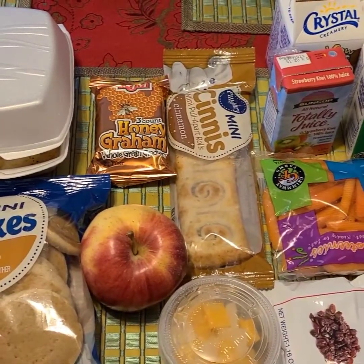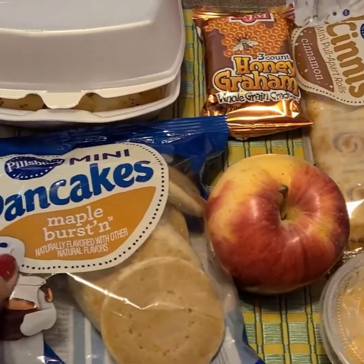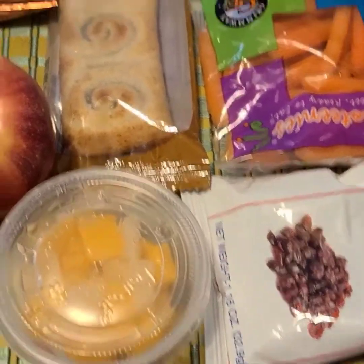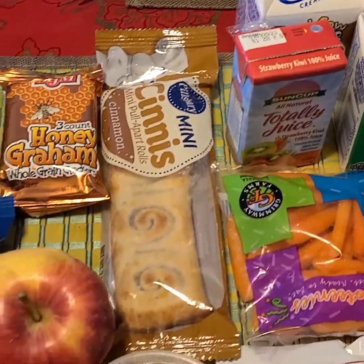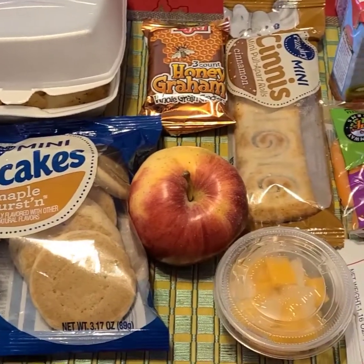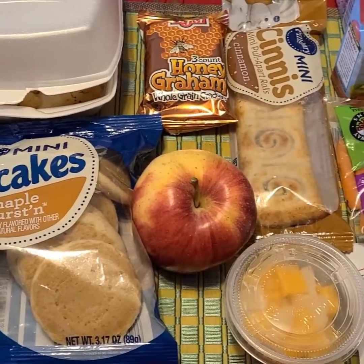Hi guys, this is the food that the school is giving to all the students. It's free meals for all the students, and look at what they got: some pancakes, cheeseburgers, apples, fruit cocktails, dried cranberries, carrots, snacks. This is all goodies. Because of the pandemic, it's free to all the students at Bobby's school, and I don't usually go there unless I'm already there. I usually pick it up, but you know, this is healthy food.